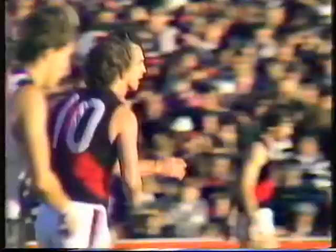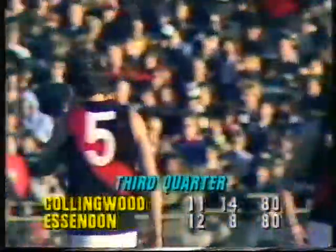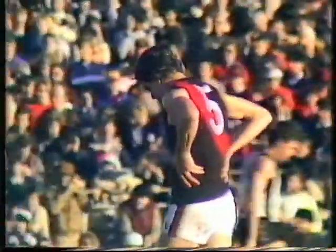That looks pretty good to me. It's a goal. So scores are dead level. This is a real game and a half. 11 goals 14, 80 points, Collingwood to Essendon 12 goals, 80 points also.